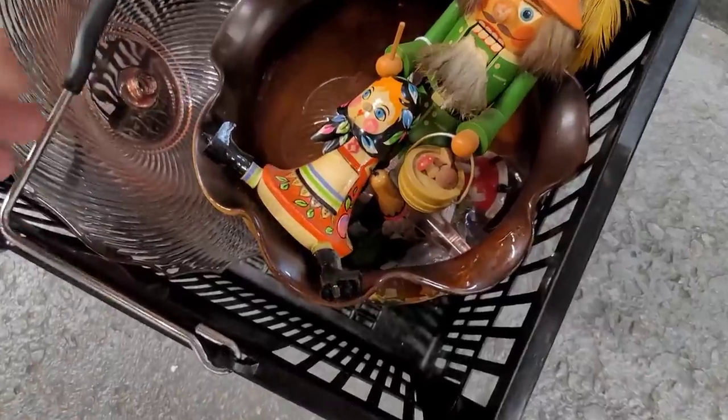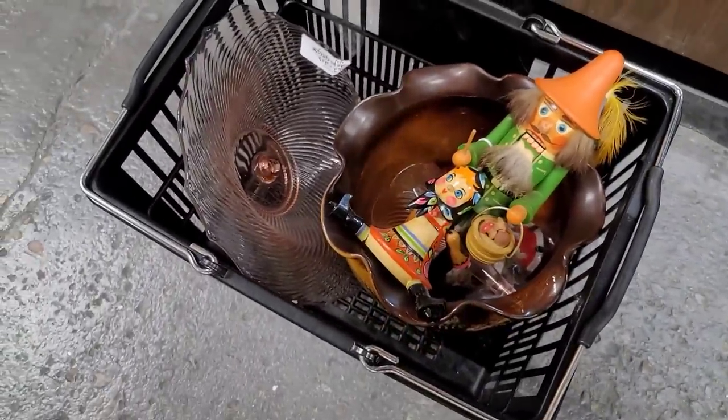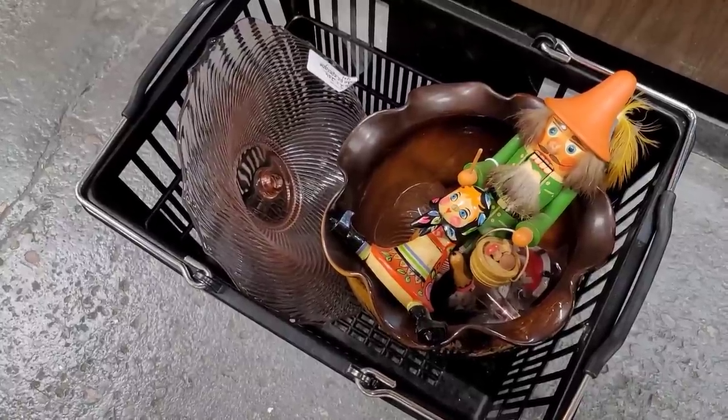Alrighty, guys, here is a basket shot and I'm going to go ahead and wrap it up outside. Don't forget everything else we got today too. All right, guys, see you there.